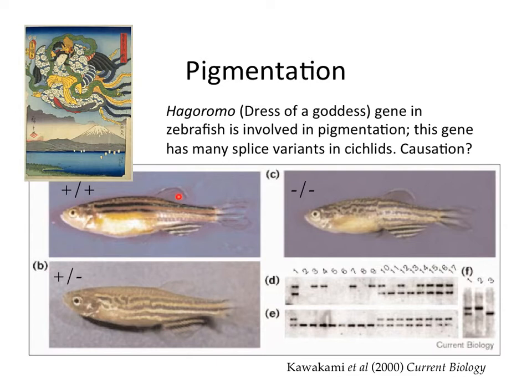If you compare the striping pattern in this fish to that fish, you can see that there's a lot of jumbliness of the stripes. They're not lining up, they're not straight like they are in this fish. And even when there's just one wild type copy and one mutant copy in a diploid fish, their pigmentation pattern's still sort of screwed up.